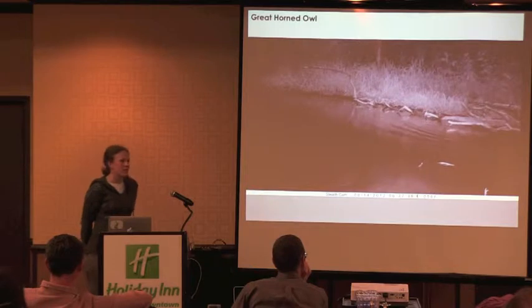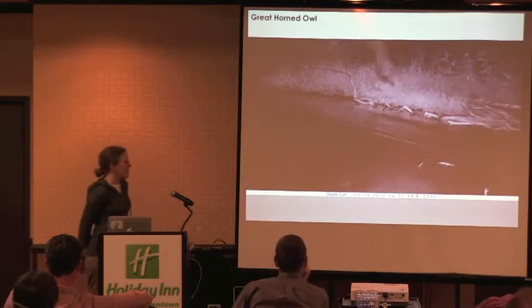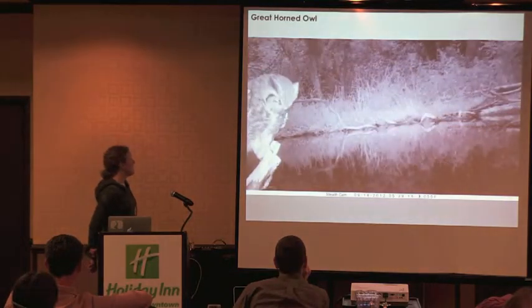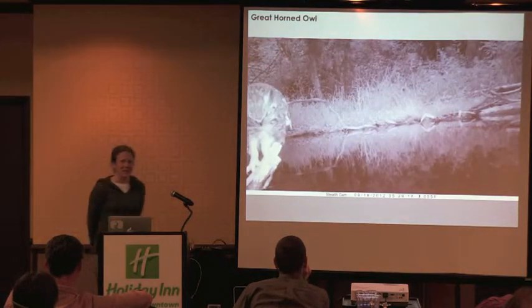I just never thought that some of these species would get in the water the way they seem to. I'm not sure this guy really liked being in the water, but he got in. Here's the chewing on stick.